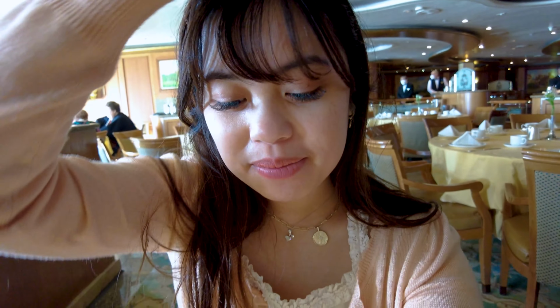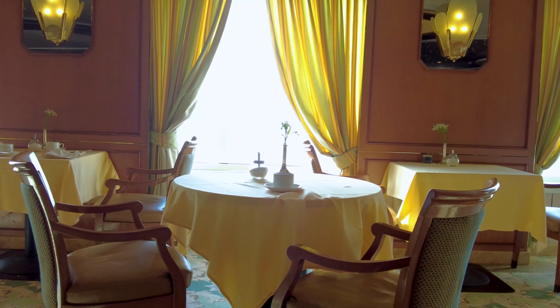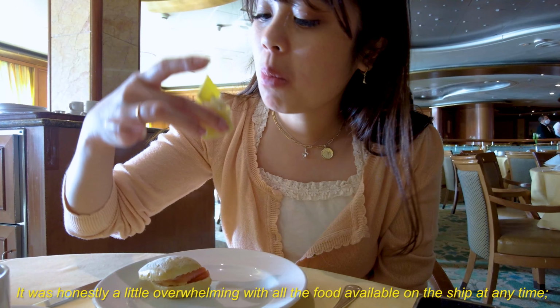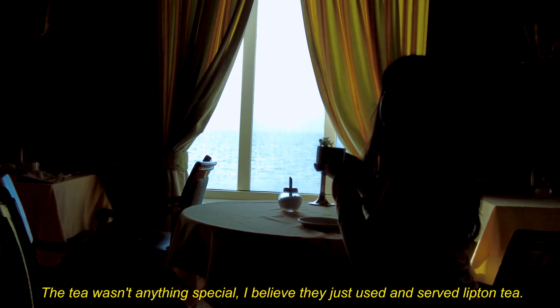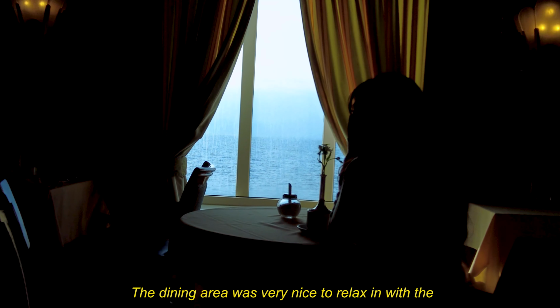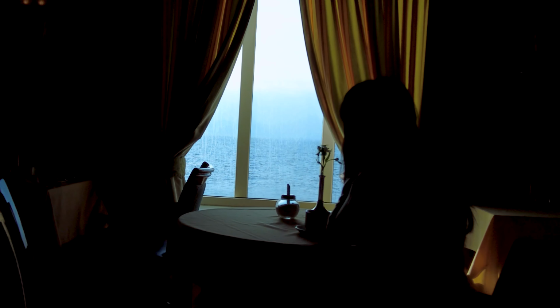We're at tea time, and I got the Nagasaki cake, which is like a creme caramel, and it's sandwiches and just normal tea. It was honestly a little overwhelming with all the food available on the ship at any time, from the buffet to pizza, ice cream, tea time, and then in just a couple of hours, it's already dinner time. The tea wasn't anything special. I believe they just served Lipton tea. The dining area was very nice to relax in with the ocean view, with very few people though.